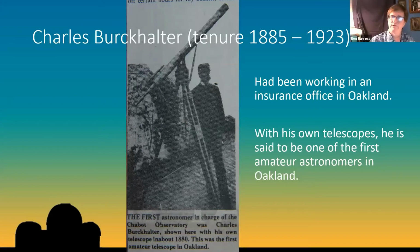In Anthony Chabot's donation of the money that built this observatory and bought the original telescope, he stipulated that the observatory would be forever and always open for free to the public and the students. And that's a tradition that goes on to this day. All the telescopes at Chabot can be accessed for free on our Friday and Saturday nights.